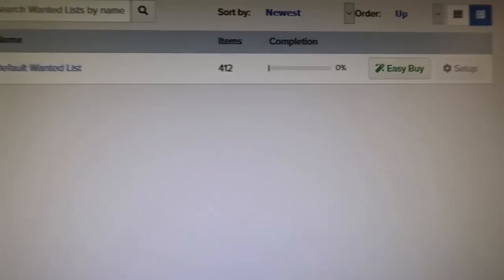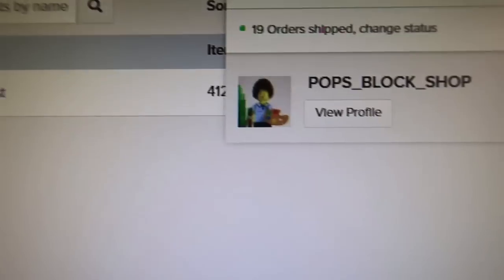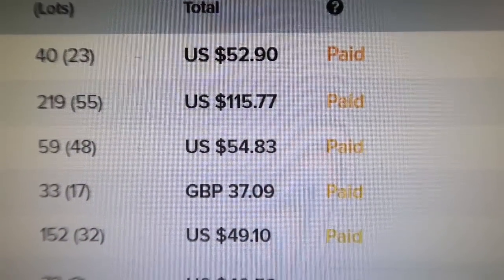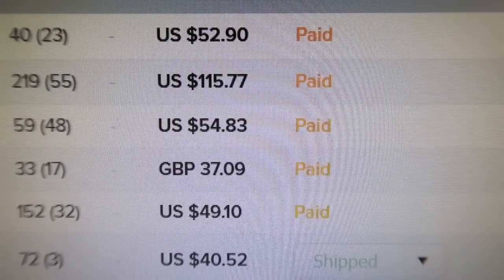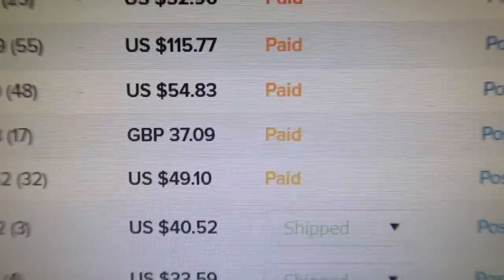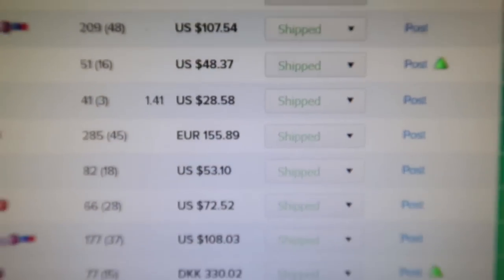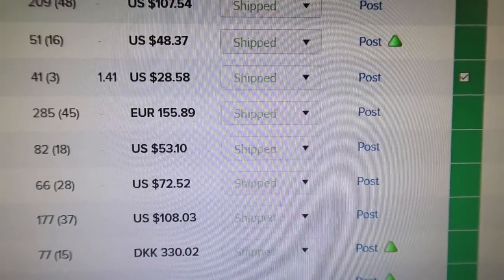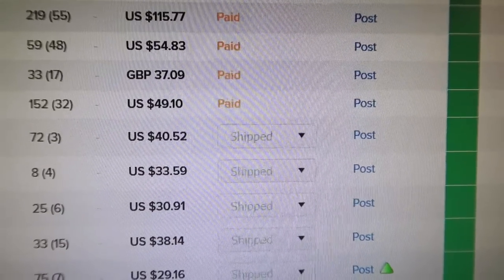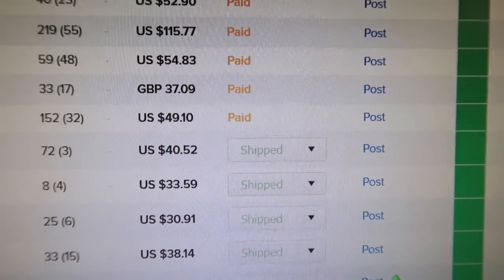The full one, 412. All right, so I just placed another order before that for 115 for 55 lots. These other three were yesterday that I made. So yeah, I have quite a few that I haven't received yet. Some of these I have received, I just haven't marked it yet. I'll get through them today. But that is it. I'm going to definitely start getting through some backlog.